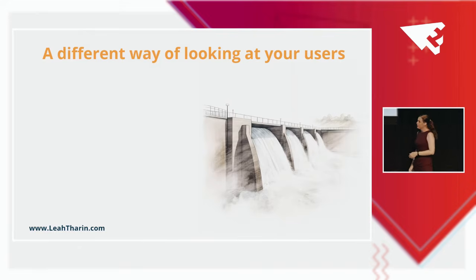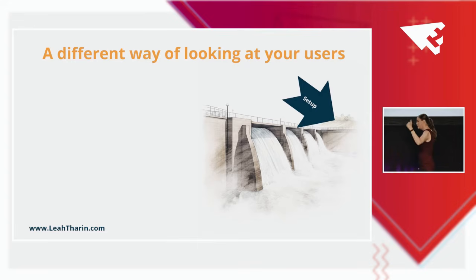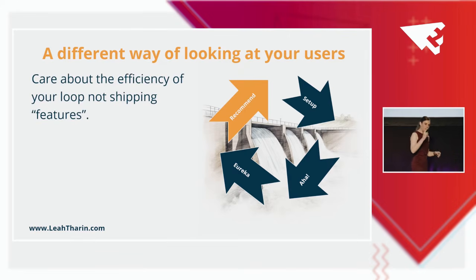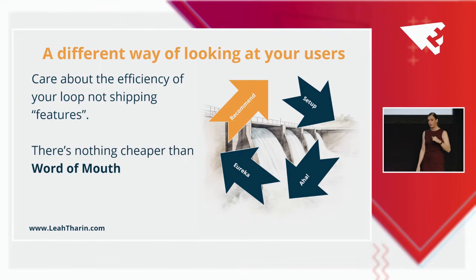And while this is legit, this is not how we should look at it. Let's look at this differently. Let's say everyone who's coming in has their setup moment, goes through the aha, develops a eureka moment. What is happening to those? They have a chance to start to recommend your product to someone else. And if you're a good leader that cares about the efficiency of your company, then you know that making this efficient is the future of your business. It is what makes you scale. And it's what makes you happy. Because there's nothing cheaper than word of mouth, but it is very hard to get. It's the one salesperson in your team that is super expensive to hire, but once they work for you, they do it for free.